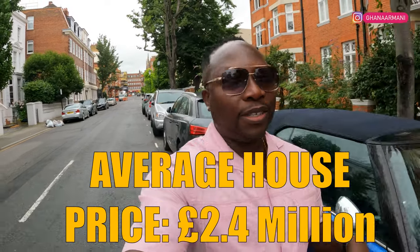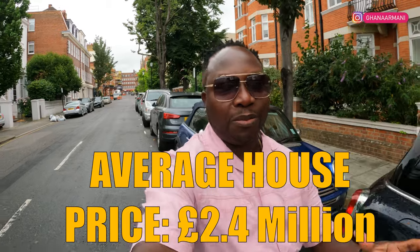I don't know how much this house costs, but I guarantee you they're probably over £1 million, because this is Kensington, this is not a cheap place.